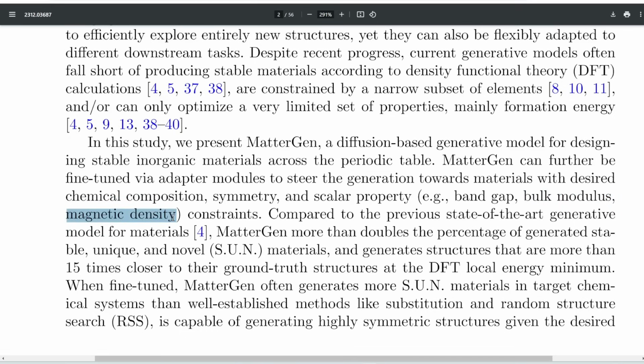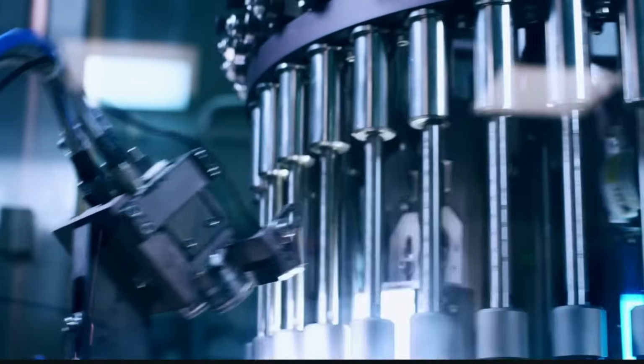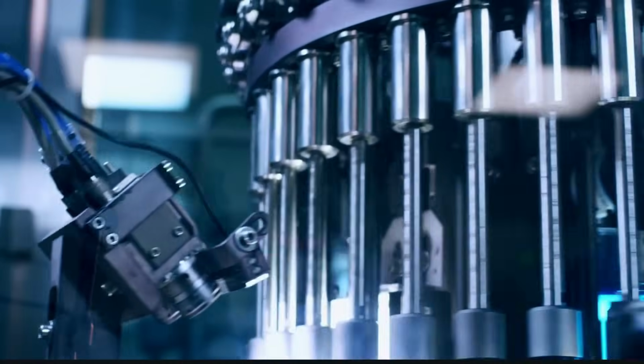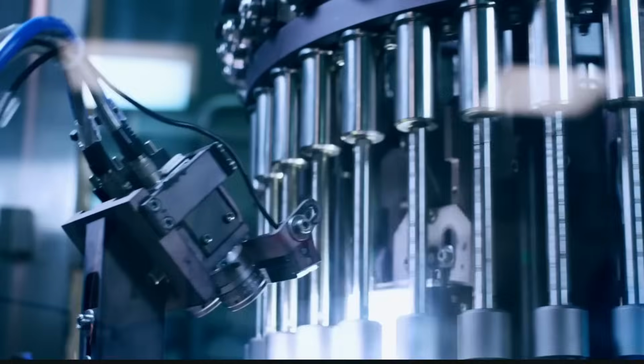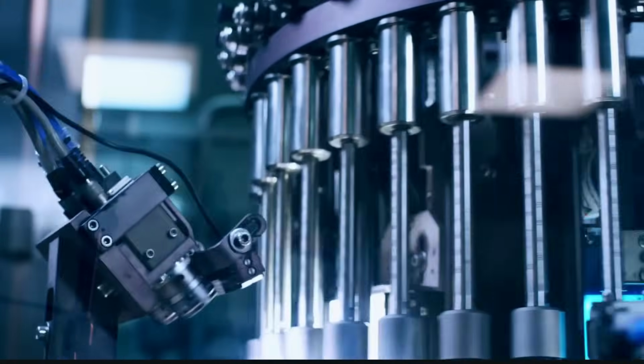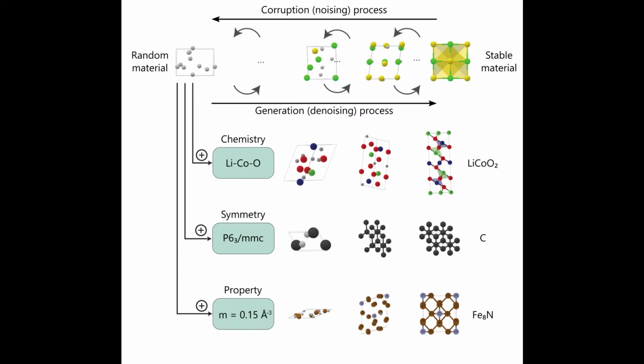And this feature is the real game changer. Before, with high throughput screening or random search algorithms, you're just kind of mixing everything together and seeing what sticks. You don't really know what you're gonna get. But with MatterGen, everything is much more targeted. You can actually specify the desired properties that you want, and the AI will work towards designing something that actually fits those properties. So this is way more efficient. It's as simple as telling the AI, hey MatterGen, please help me design a material with this magnetic density, and it would actually go ahead and design something that matches your criteria.